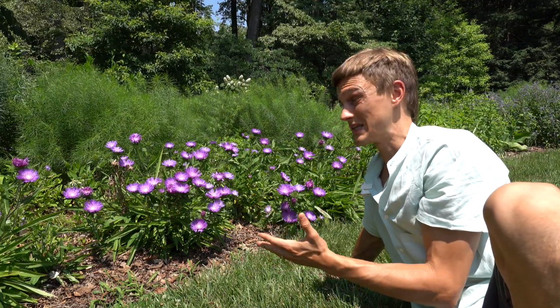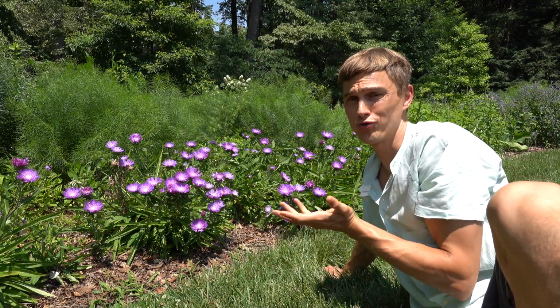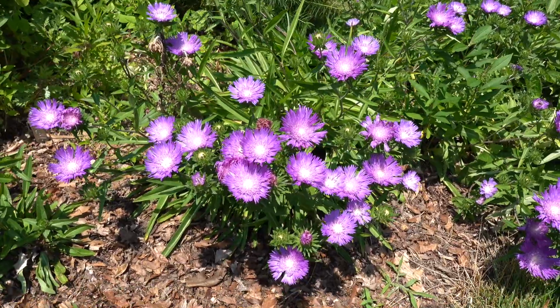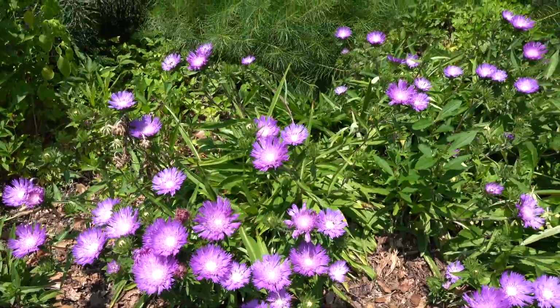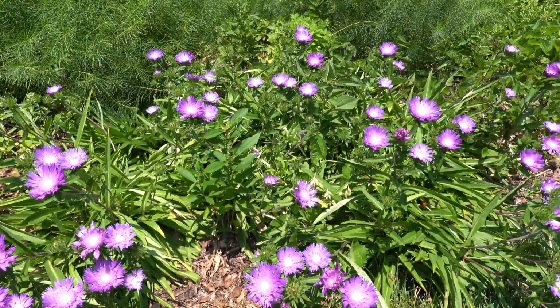And with that long bloom season, this is a pretty nice showy perennial. And you can see just how many flowers there are. Some are fully open, some are buds just getting started. That's what makes them such long bloomers.